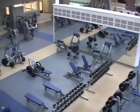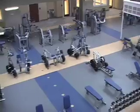Everything's going to be better. So I think the students are just going to find it an incredible facility for recreation, lounging, socializing, and academics.